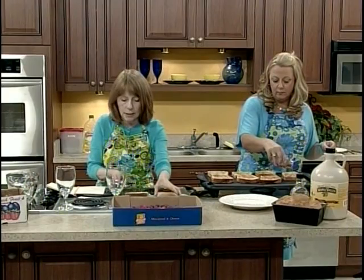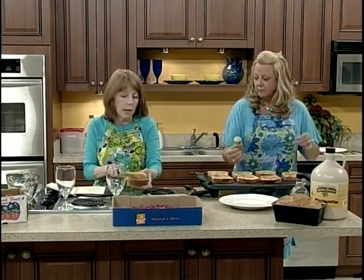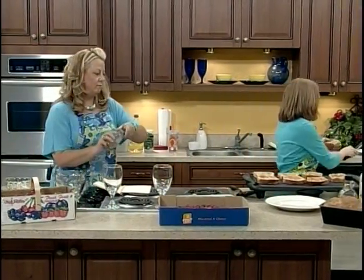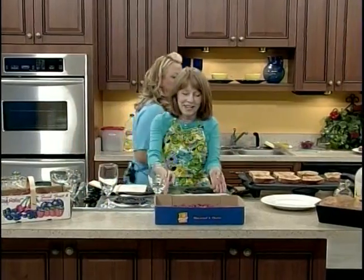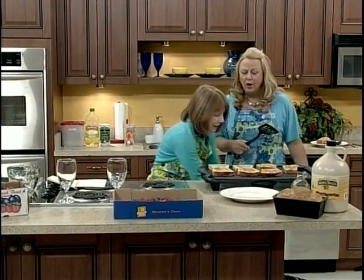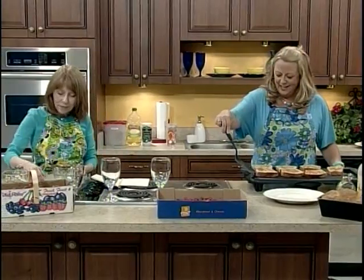Now I'm going to take these couple of slices, this little bit of bread left, Marie, and we're going to set this right over here on this plate. Oh, that smells wonderful. I had a friend from England who put the cinnamon on meat. Are you serious? Cinnamon and meat. And in England they did that. Oh, wow.